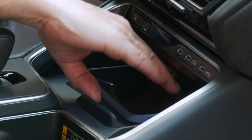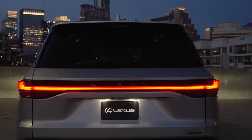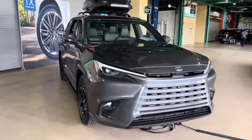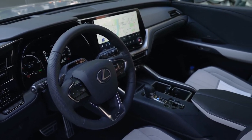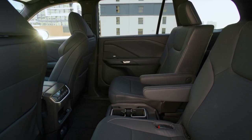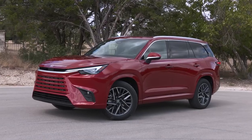Modern amenities like wireless charging, Apple CarPlay, Android Auto, and multiple USB ports elevate the TX, catering to every tech need and personal customization. The TX excels in crafting a serene environment. With exceptional cabin insulation, it promises an undisturbed atmosphere, irrespective of external hustle and bustle. It's spacious too, with abundant cargo space and thoughtfully designed interiors to maximize comfort. Every TX drive transcends mere transportation, becoming an opulent event that mirrors Lexus's unwavering dedication to luxury.